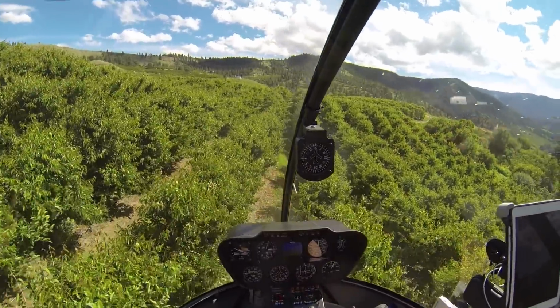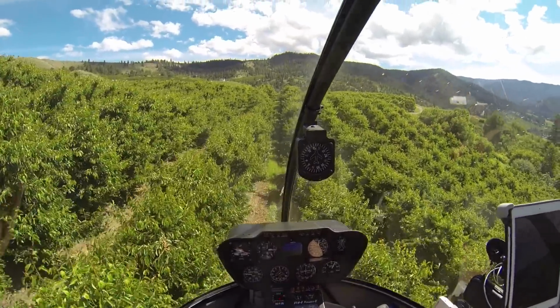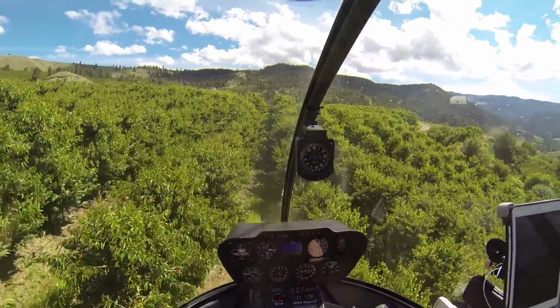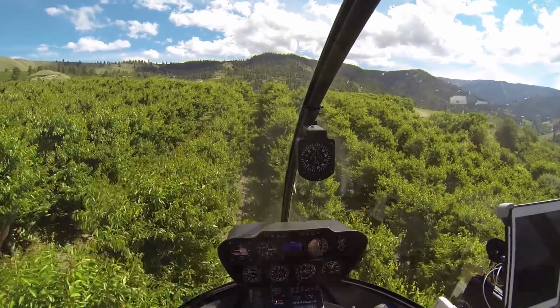It's funny, because it's one thing when I do it, especially when I'm sitting in that seat, because I'm comfortable doing it. But I've come back with leaves on my skids.